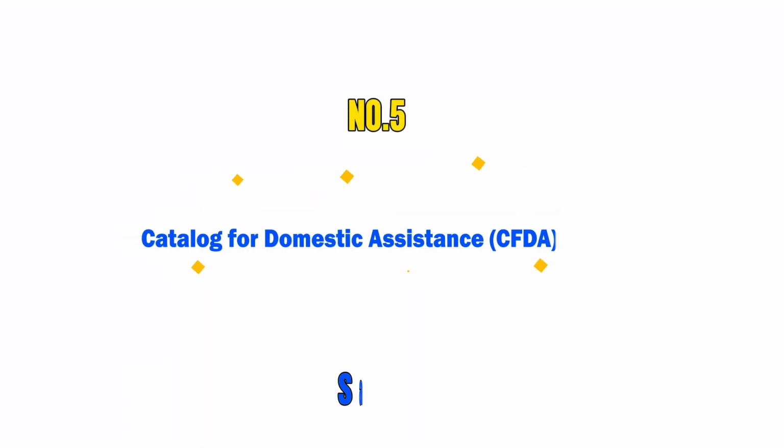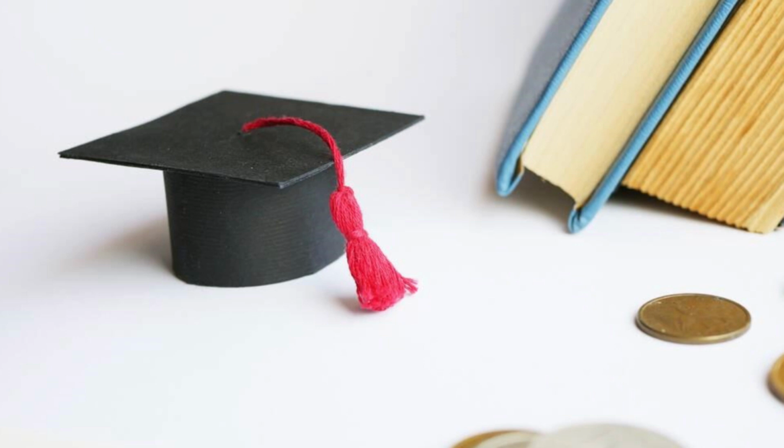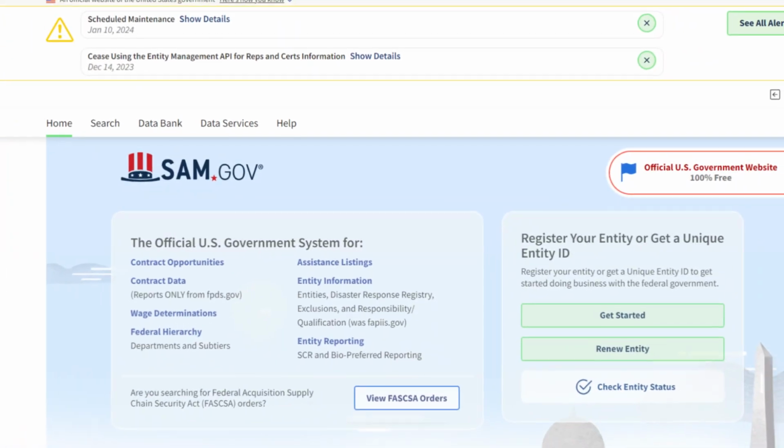Number 5, the CFDA, the Catalog of Federal Domestic Assistance. So the CFDA is an extensive directory of all the federal programs for grants, loans, as well as scholarships. Years ago, it used to be a standalone directory and had its own website, but it was actually revised and shut down in 2018 and absorbed under SAM.gov.